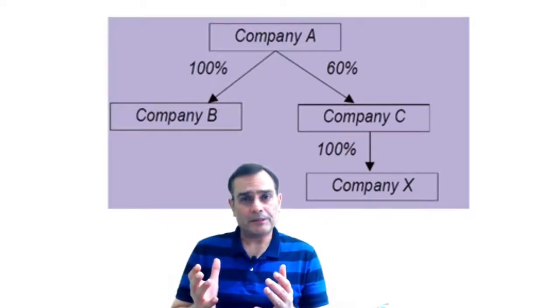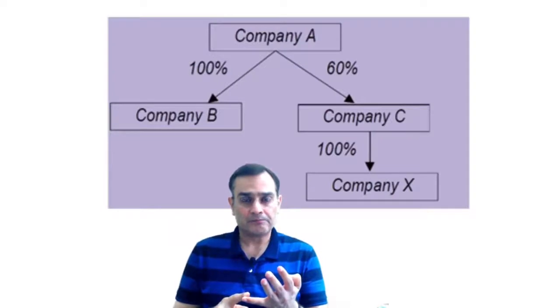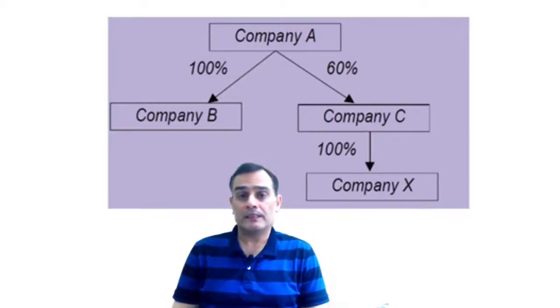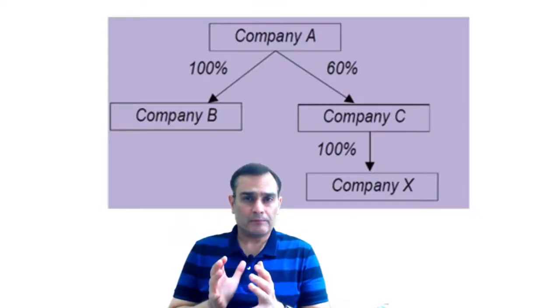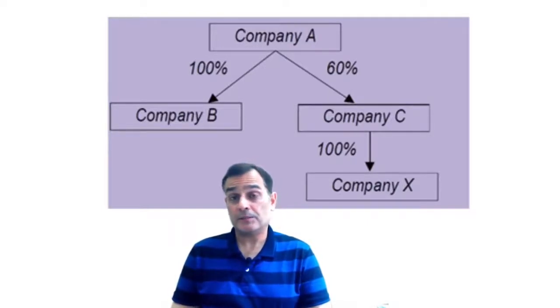Now we know the 4 parameters which are required to be met. First of all, C should either be a wholly owned subsidiary of A, or if it is a partly owned subsidiary of A, then you need to inform the other stakeholders of the company. In this particular case, the 40% stakeholders of company C need to be informed and they should have no objection to company C not consolidating. The second is that company C is not listed. The third condition is that C is not in the process of getting listed. And the fourth condition is that the top company, in my example company A, is preparing its financial statements as per Ind AS and is presenting consolidated financial statements as per Ind AS 110.